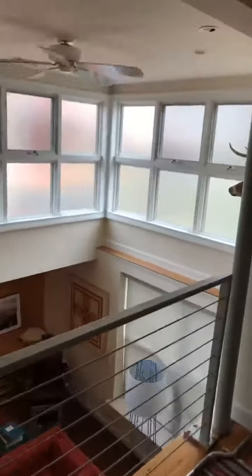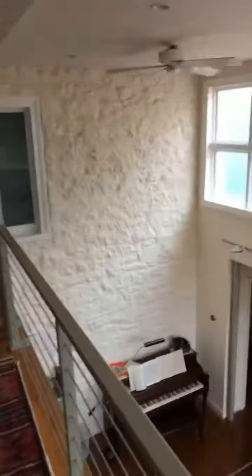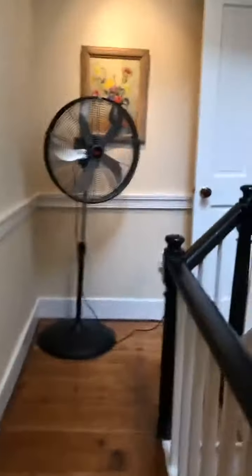So we're upstairs in our loft area. Again, this home was built in 1815. In just a second, we're going to go outside and go into downtown Winchester, Virginia. This is one of our bedrooms. Look at the stone in this house. Super cool. I have no idea what a home like this sells for, but I'm going to be going to an open house here shortly.